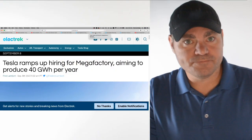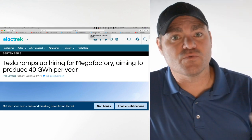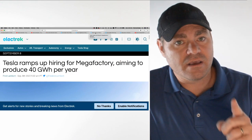Now, I'm not downplaying this that much. This is still a lot of battery capacity coming out of a single factory. And I don't know, let's see how that improves over the next few years. And there's more. But wait, there's more. It may be the only Powerwall factory at the moment, but Tesla is ramping another factory in California.